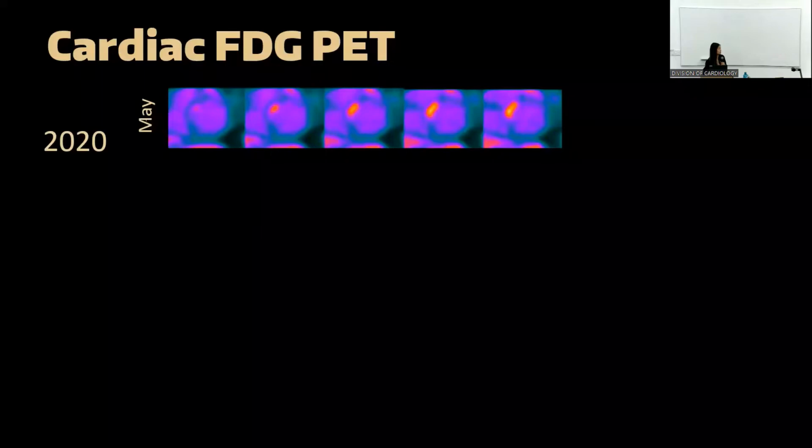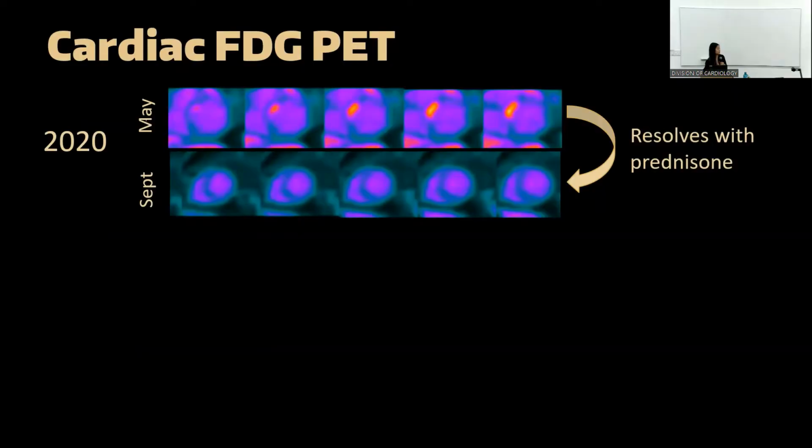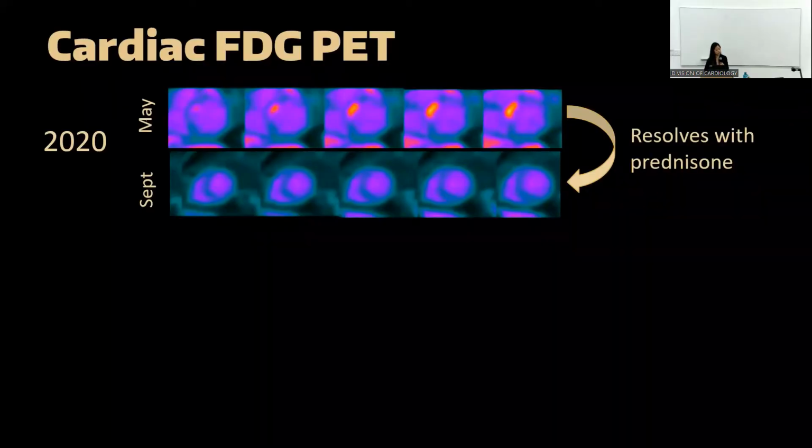You can see in the basal anteroseptum, he has a small area of moderate inflammation. He was started on prednisone under a presumed diagnosis of isolated cardiac sarcoidosis, even though from the notes, I don't think he had reduced ejection fraction or arrhythmia. Either way, he started on prednisone, and his subsequent PET shows that the inflammation has resolved.